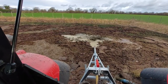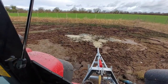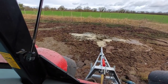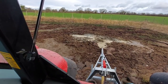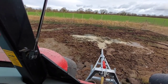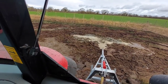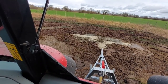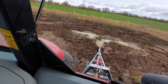So, got tanking to do later, might end up on the muck spreader at some point, but I said I'd come up and do this first because it's a very thick crust on here, and well, I've got a bit of experience on messing around with crust. So, there is little tricks you can do to help you sort of break it through.